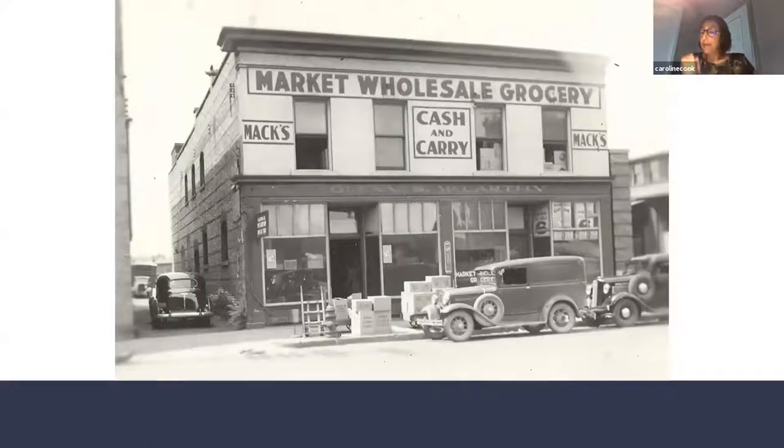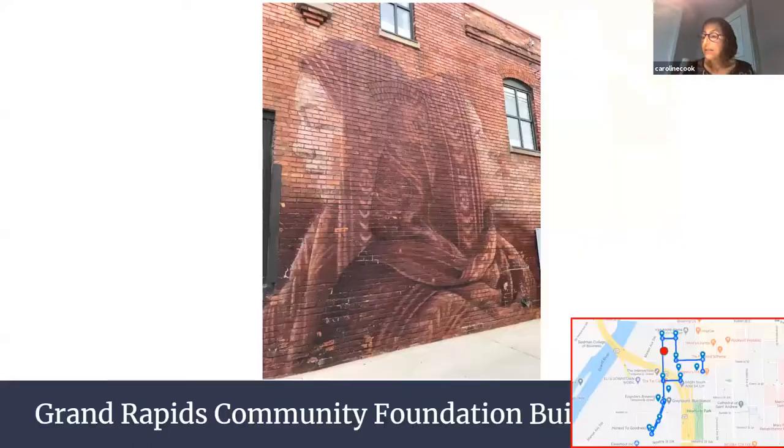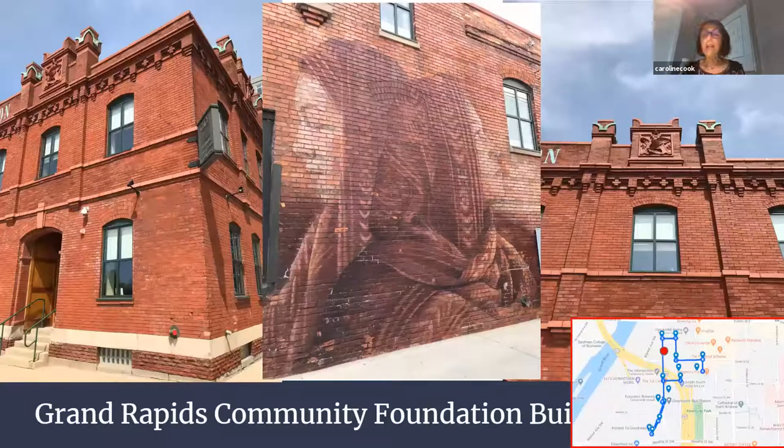Now, we begin walking south on Granville, and we're on the east side of the street. And our first stop that I want to make is this beautiful building, the Grand Rapids Community Foundation building. And when I first moved to town, I passed this building and I thought, that must have been something pretty special. That is a unique building. And indeed, it is.